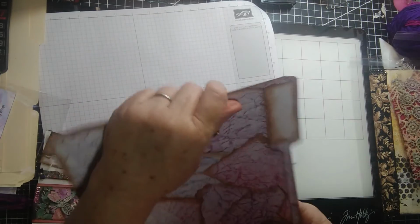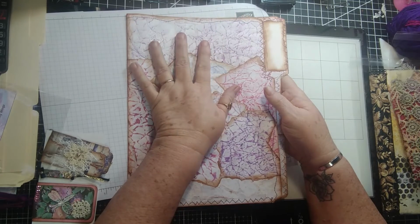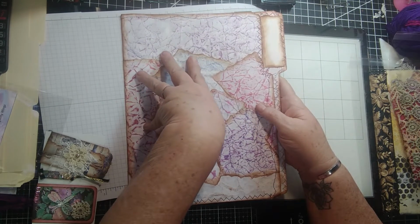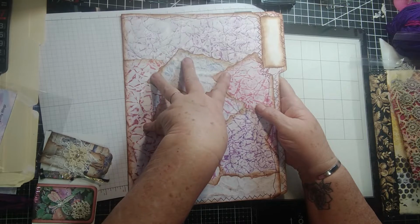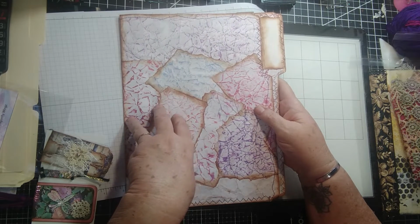I have several sets of paper that I've made. I have this textured set. I have several sets that I made with lace. I have some other things.